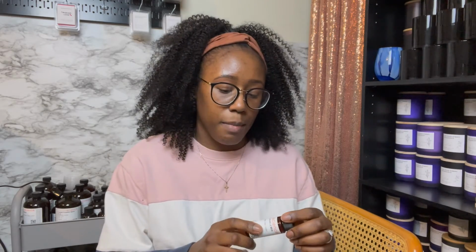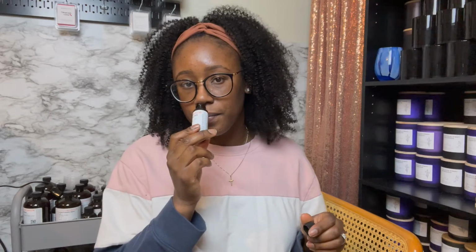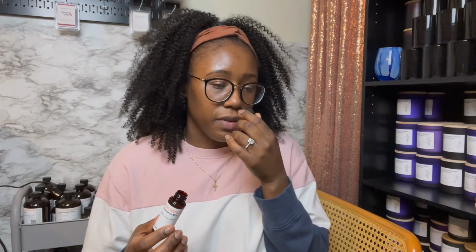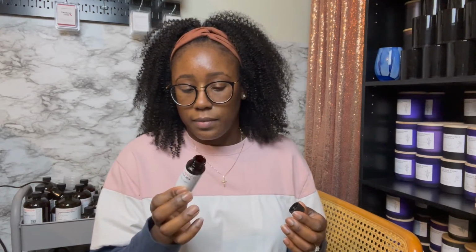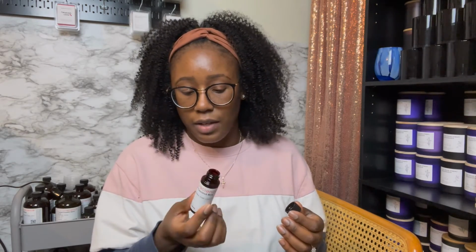Last but not least, I have mango and coconut milk. I like this one. It smells like a pina colada. It reminds me of the beach. It makes me want to lay out. It's very beach. It's very Caribbean. It smells like coconut. It smells like a pina colada. It smells like mango. It smells like coconut. It's all that. I love it.